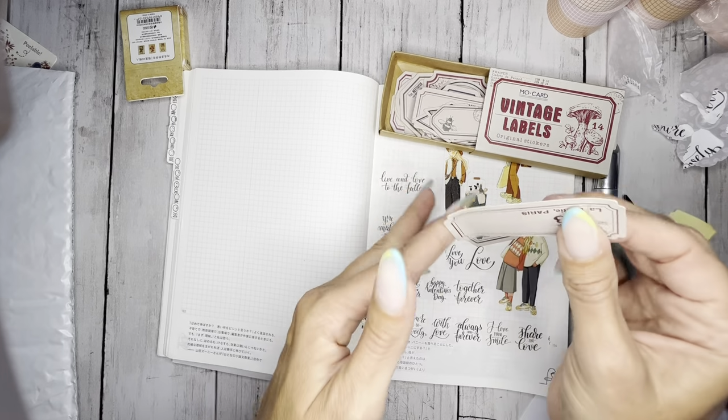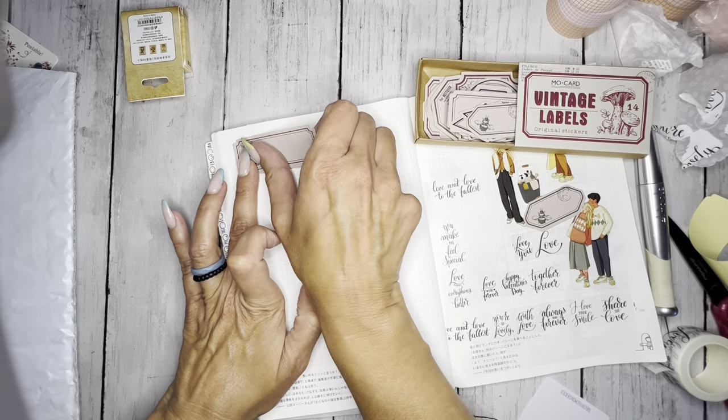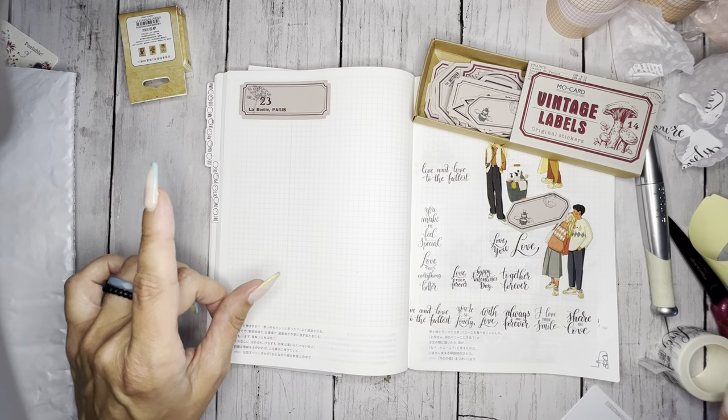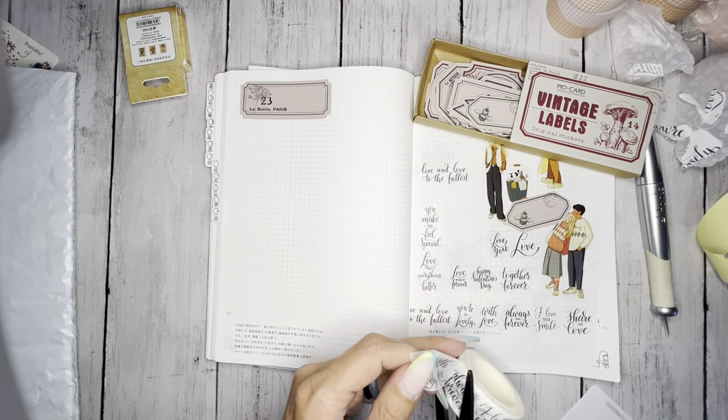Ooh, I like these. All right, so let's put this one down here. Oh, I like that. And then you can write little notes in there, or let's see, hold on, what do I do with it? You could even do something like this.